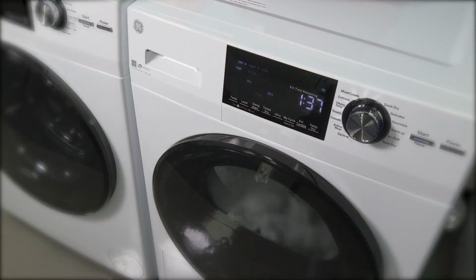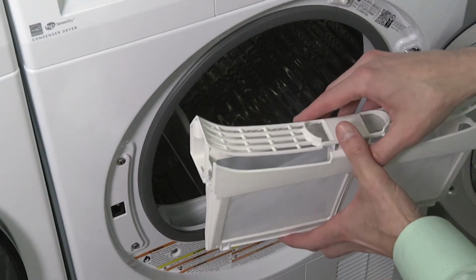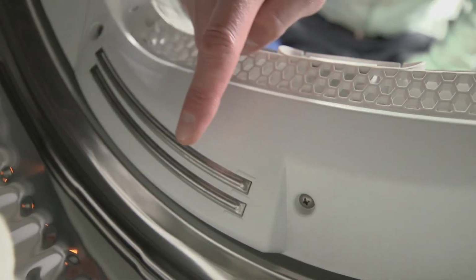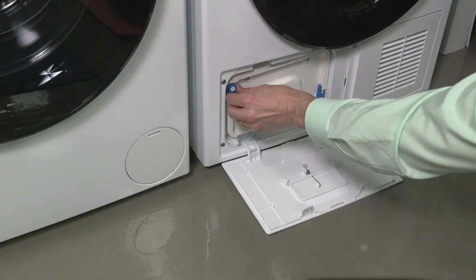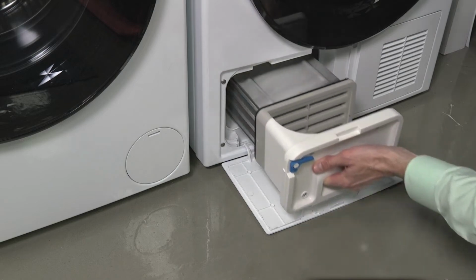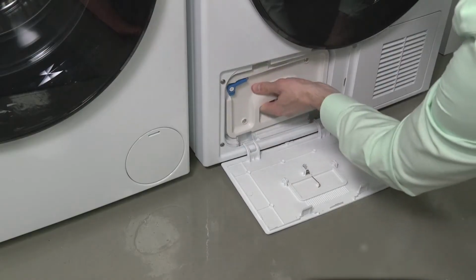Where the GFW148S SMWW really makes its case is in value. Though compact washers generally come at a higher cost per cubic foot than full-size models, this GE unit offers a reasonable price-to-performance ratio within its class. It includes essential features such as a stainless steel drum, a variety of wash cycles, and quiet operation, making it a practical option for urban dwellers or anyone short on space.